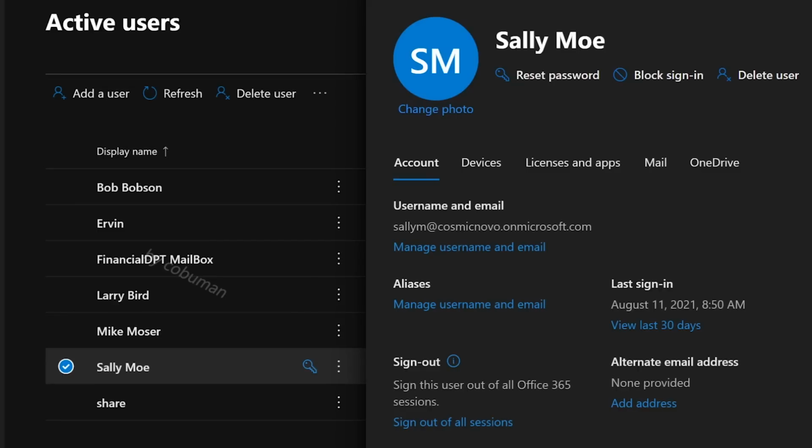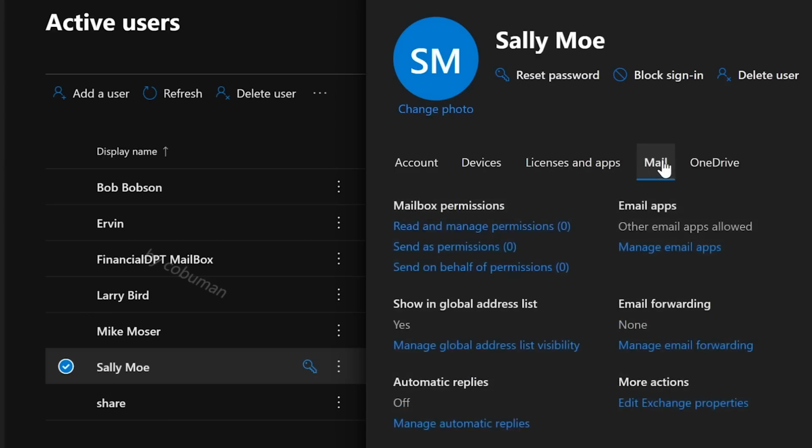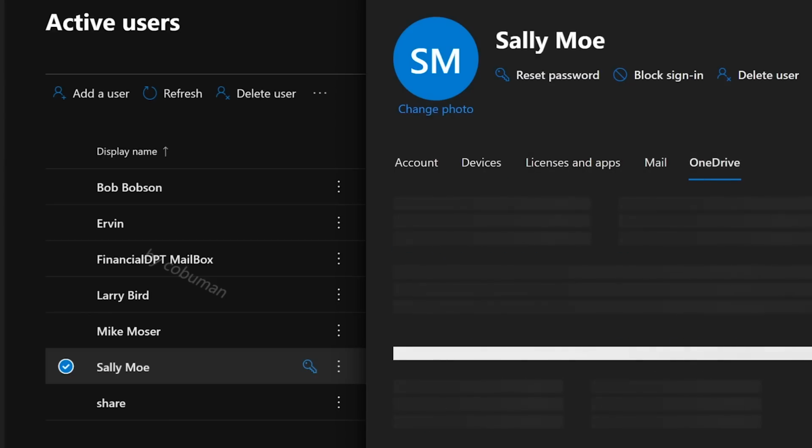Let's look at how a user looks inside of Admin Center. Once you have them selected, these are the options you have. You can change some account settings, you can change devices, licenses and apps, mail settings, and then OneDrive settings.